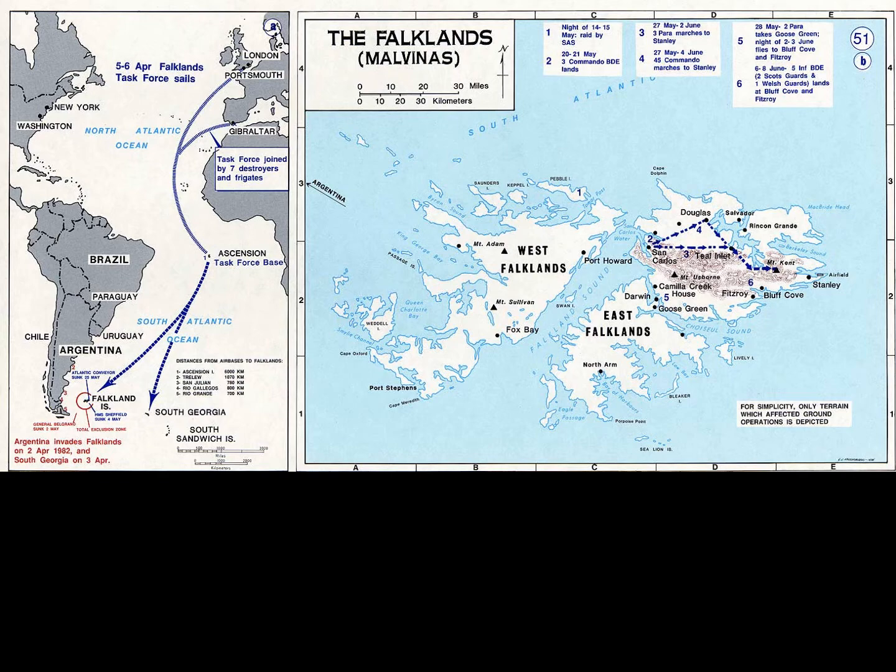You can see on the left the strategic map and the great distance between England and the Falkland Islands, as well as the associated island of South Georgia and the South Sandwich Islands in the South Atlantic. The British staged out of Ascension Island. You can see on the right the two halves of the Falklands, the West Falklands and the East Falklands.